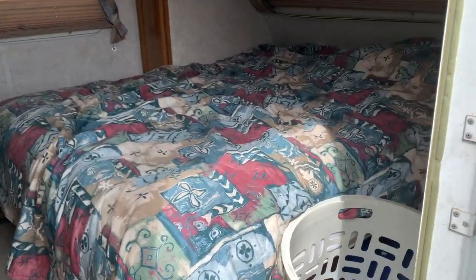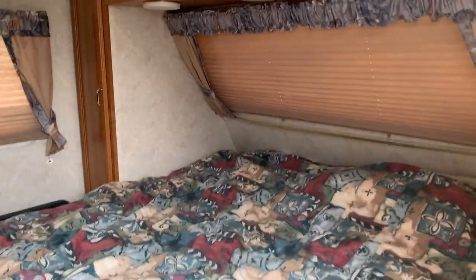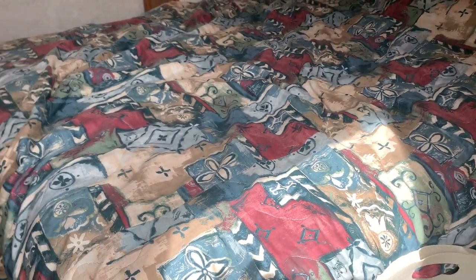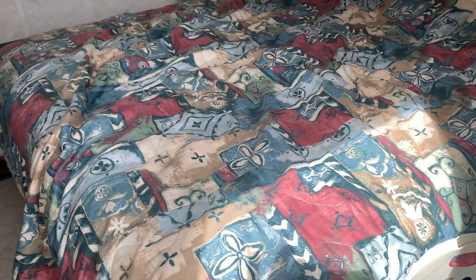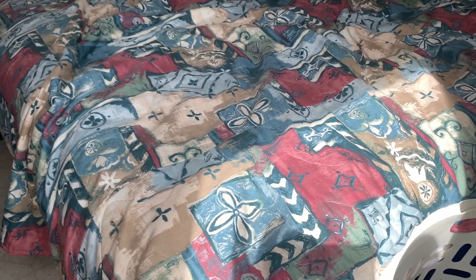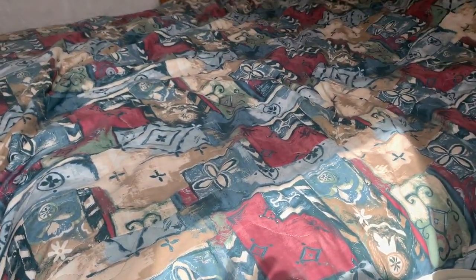This is a queen size bed. You have your closet over there, storage here, nightstand over here. The water reserve is underneath the bed. That is probably 20 gallon water. I had to look, I don't honestly remember that.